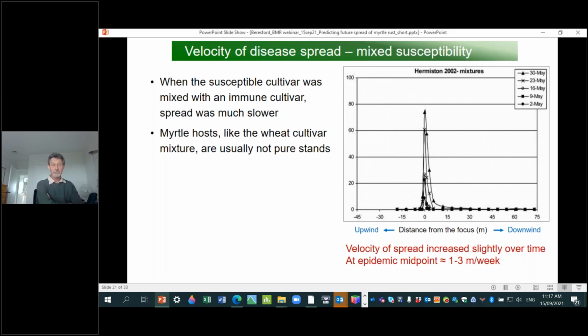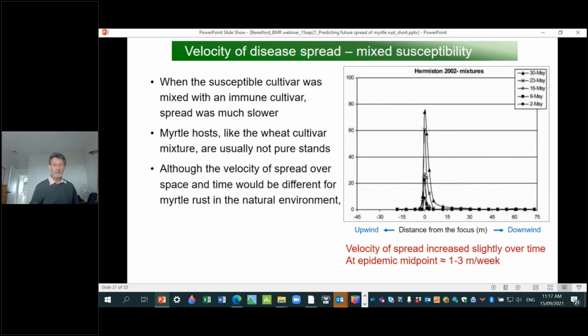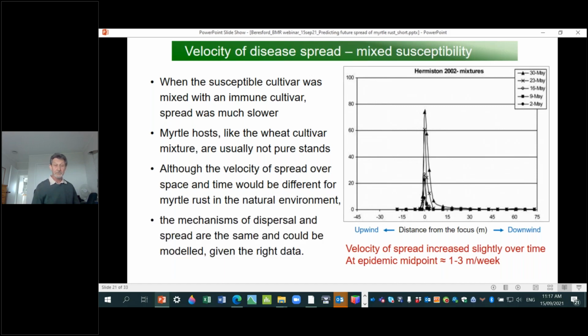So myrtle hosts, like the wheat cultivar mixture, are usually not pure stands. And although the velocity of spread over space and time would be different for myrtle rust in the natural environment, the mechanisms of dispersal and spread are the same and could be modelled given the right data.